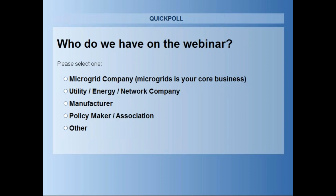So choose between a microgrid company or a utility, energy or network company, a manufacturer, and by manufacturer I mean manufacturer of gas engines, solar panels, wind turbines, etc. Are there any policymakers perhaps? Option number 4. And lastly, if you fall into none of those categories, please select the other category. So please just take a couple seconds now to choose the option that best fits where you're from, and we'll show you the results shortly.